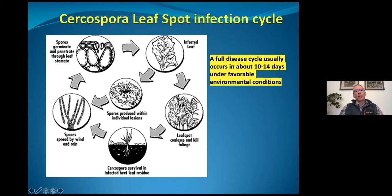And so once the plant is infected, there's a period where the fungus grows within the plant and it starts producing those lesions. You can get new spore production and you get a repeating cycle in here. So if you have good favorable conditions, this repeating cycle here repeats about every 10 to 14 days.